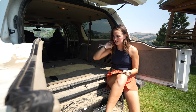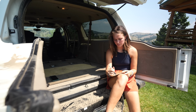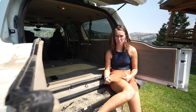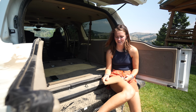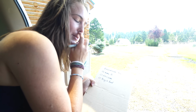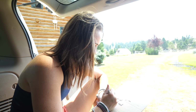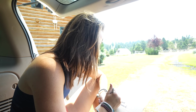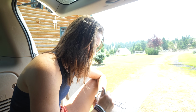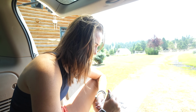I'm gonna write everything that needs to get done. Excursion to dos. Name it. I feel like that's so trivial, but I need to do that. Vacuum. I do need to buy a bed or figure out some kind of bed situation. Storage. There are a few minute little things that this car needs, like the axle back here needs some oil. I do want to check that the winch works. Air filter change, power steering fluid, and transmission services.